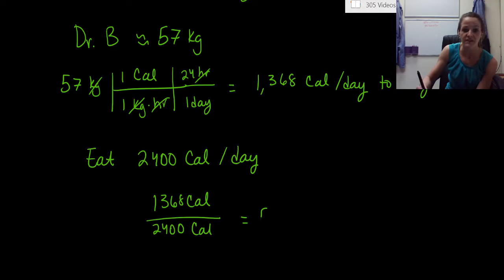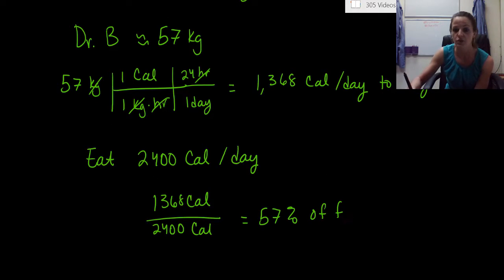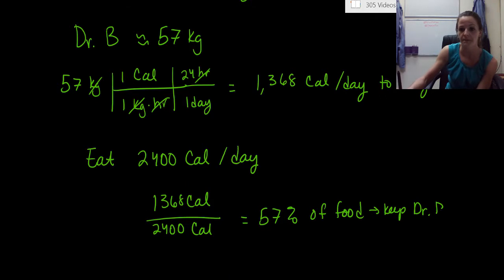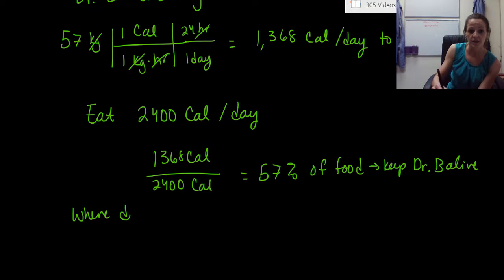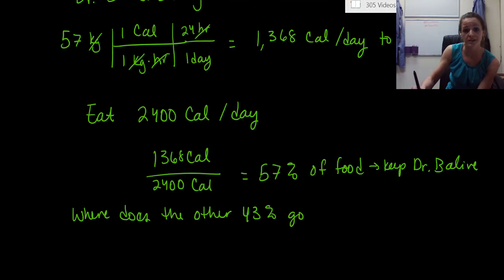So that is about 57% of the food that I eat that is used to keep me alive. Keep Dr. B alive. 57%, that's it. That's not very much. So the question is, where does the other 43% go? Because that's a lot. I mean, that's a lot of food. That's a lot of calories. That's a lot. So where does it go?